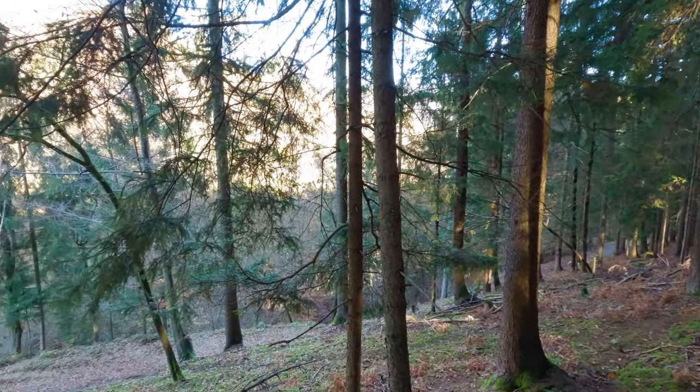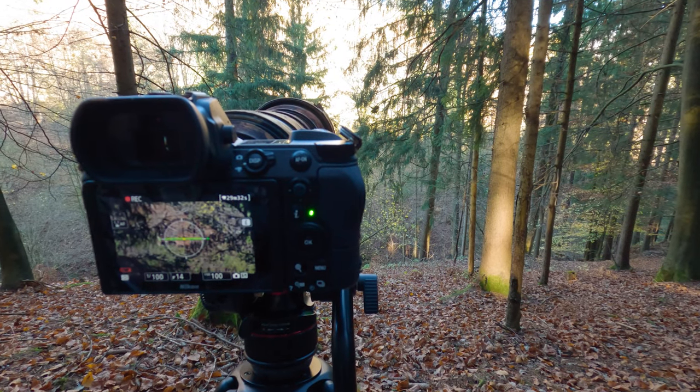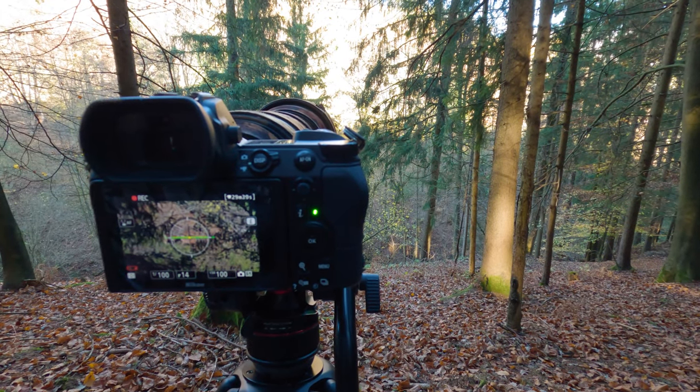We find a hole in the tree canopy that looks just in the right direction. We wait for the mouflons to walk past us so we can get photos and video footage.